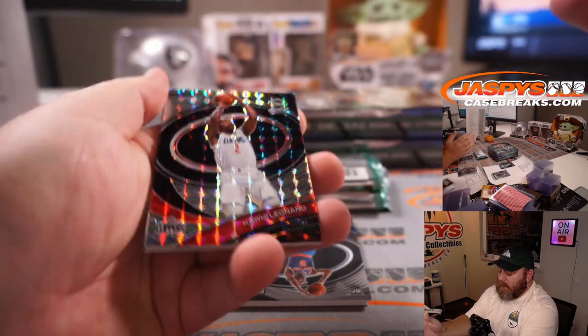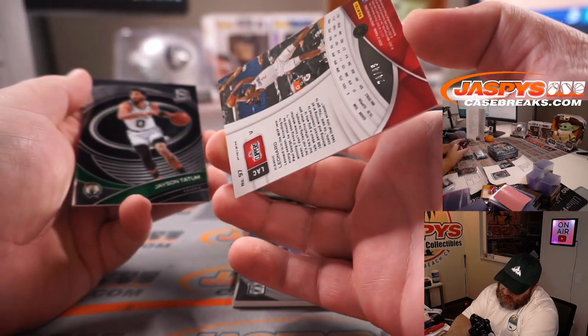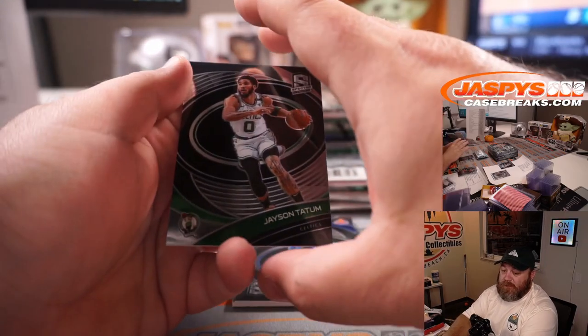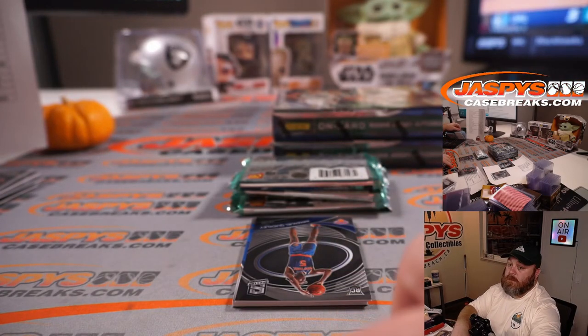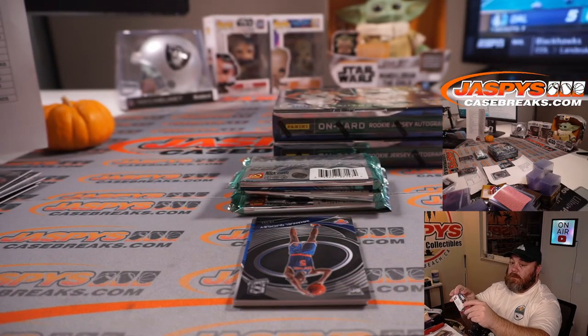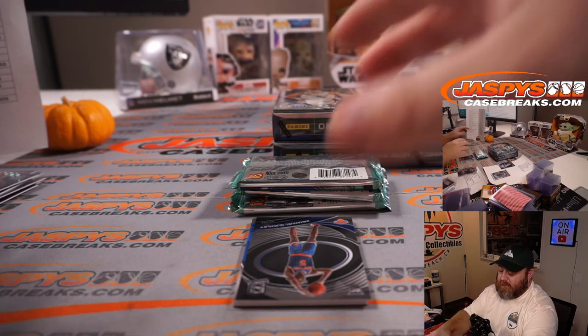Kawhi Leonard for the Clippers and Petr Nazaj. It is 24 out of 49. And Jayson Tatum for the Celtics and Larry Fassauer. Kostas did win before the rest of them.